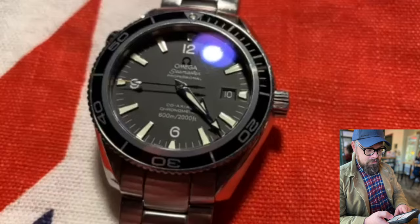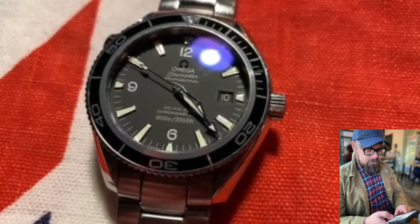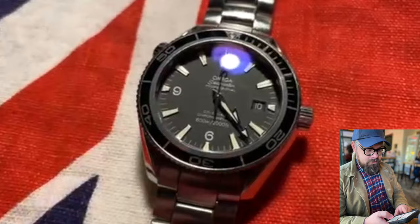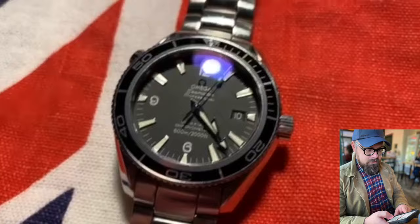Actually purchased it on the anniversary of Ian Fleming's death. And so it's kind of a big deal. I actually wanted this watch for a long time, since 2008 when the movie came out. I saw that movie with my now wife, Crystal. We were just dating then. And so kind of a journey to get to here.